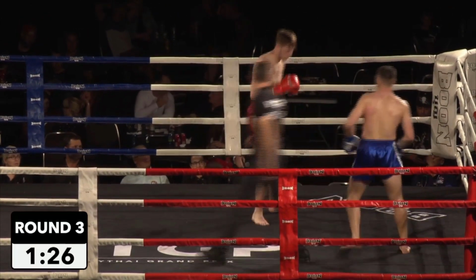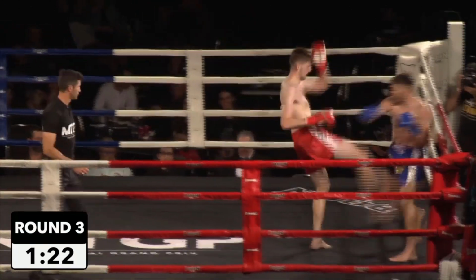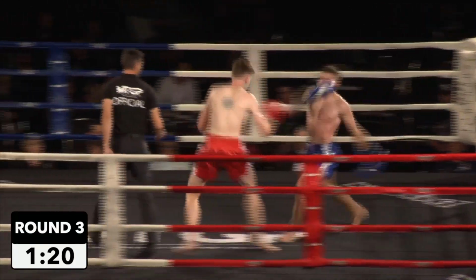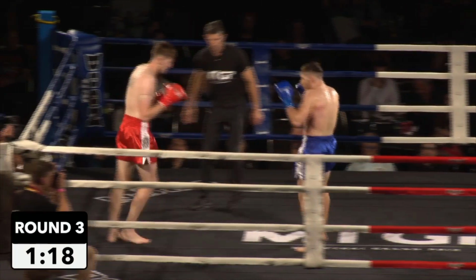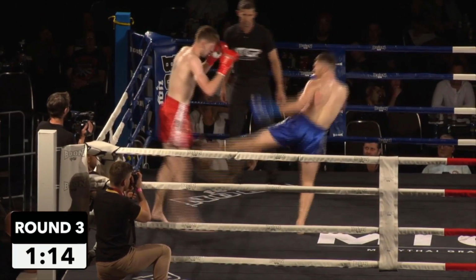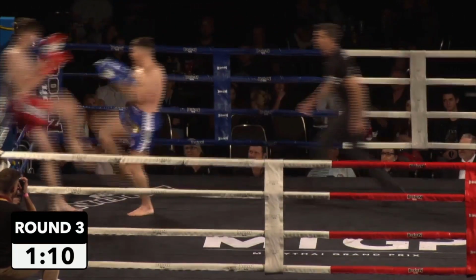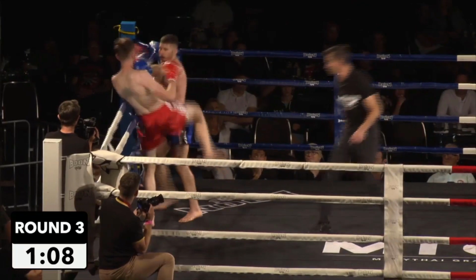He's checking the kicks nicely as well. Really good defense. I think Chris Watt has been blocking a lot of the attacks, but a lot of them have been getting through as well. And he makes you miss too. Yeah, you've got to come that extra half a meter just to land a shot against George. So that's the key to fighting George Mann.